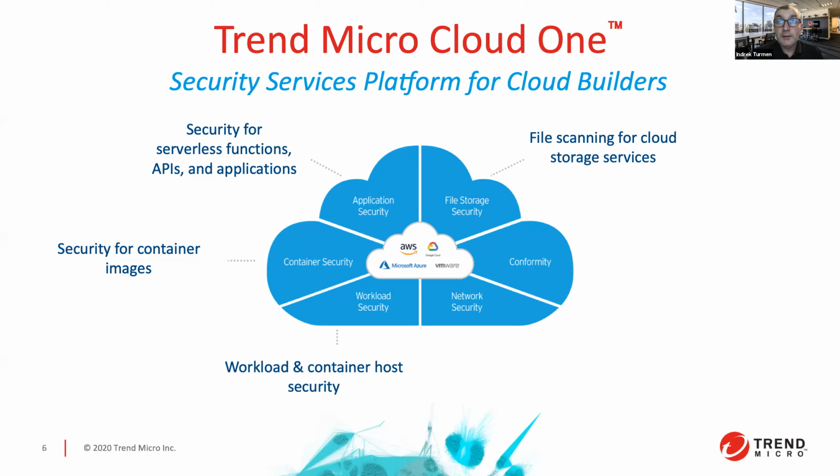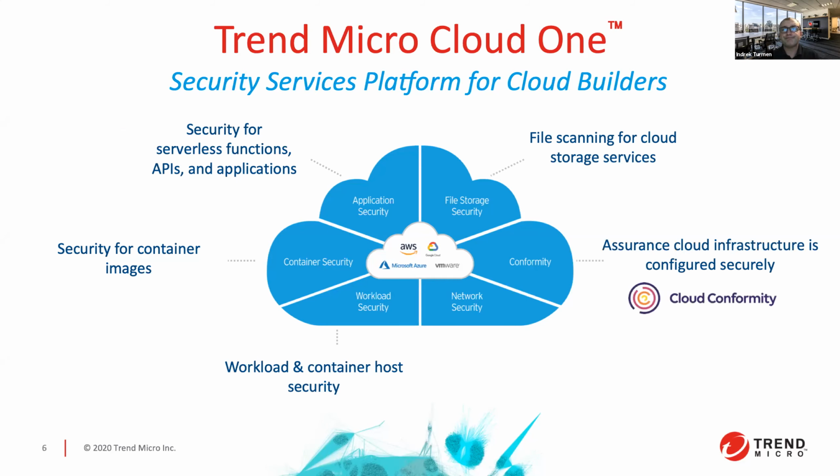Then we have file storage security. What we do there is scan Azure, S3 buckets or AWS blobs and Google buckets as well. We scan for malware, and if there is some malware, we can quarantine it. So if your customers are uploading files for you, you can scan them before, or whatever you're doing with those S3 buckets, for example, in AWS.